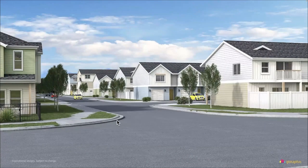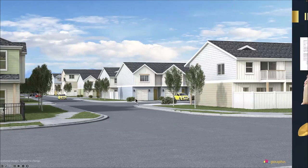And then finally, here's a view of the entire community, kind of looking down the street. You can see we've used a number of different pastel shades, blues, greens, cream shades. You know, it feels like any other single family community, and that's the point. This community is for people that want to live as close to single family lifestyle as possible.